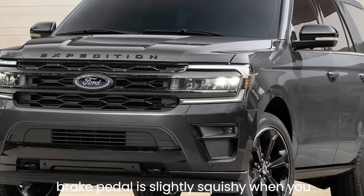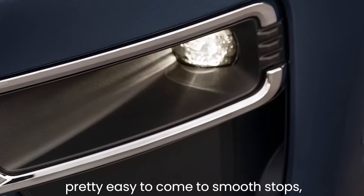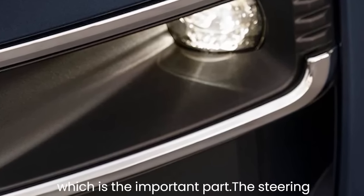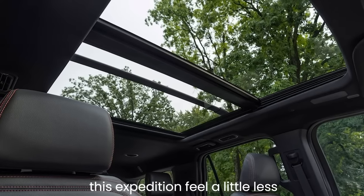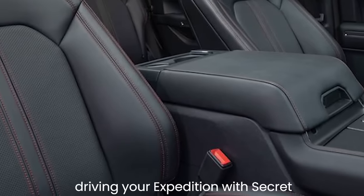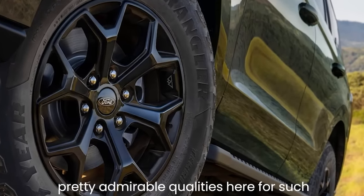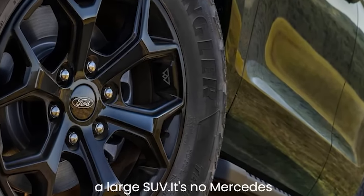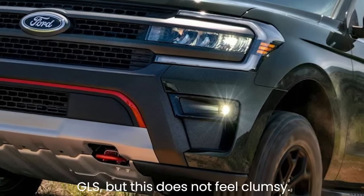The brake pedal is slightly squishy when you first press on it, but ultimately it's pretty easy to come to smooth stops, which is the important part. The steering has a light effort and helps to make this Expedition feel a little less humongous. While you won't likely be driving your Expedition with Secret Service-like urgency, there are some pretty admirable qualities here for such a large SUV. It's no Mercedes GLS, but this does not feel clumsy.